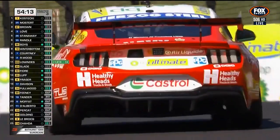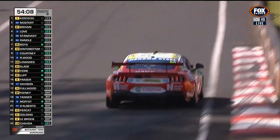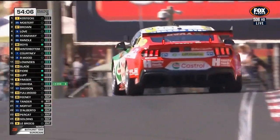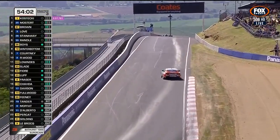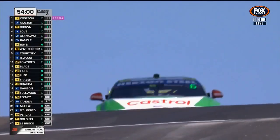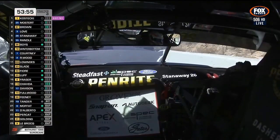This guy was very impressive yesterday. He was caught up in some drama at the start of practice one. He got very few laps, but he ended up with two of the Tickford cars, Waters and Randall. They were second and fifth, so two cars in the top five. And Randall was really impressive based on the limited laps that he had.